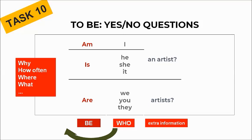So, why are you artists? Where is she an artist? How often is he an artist? Or any kind of more logical sentences.